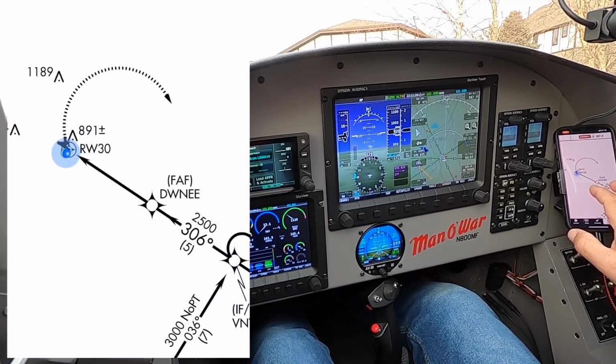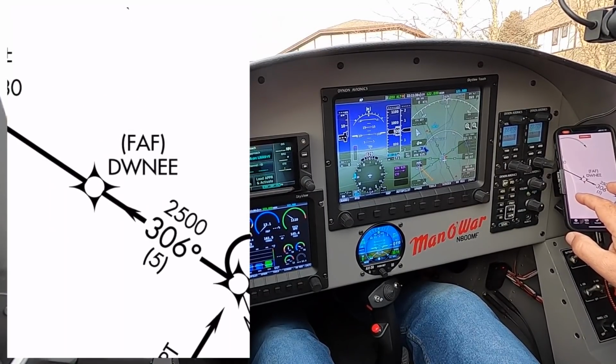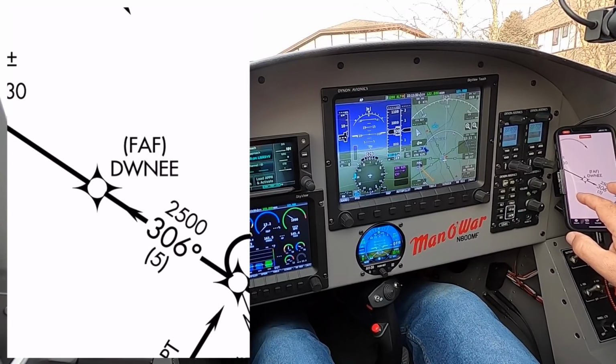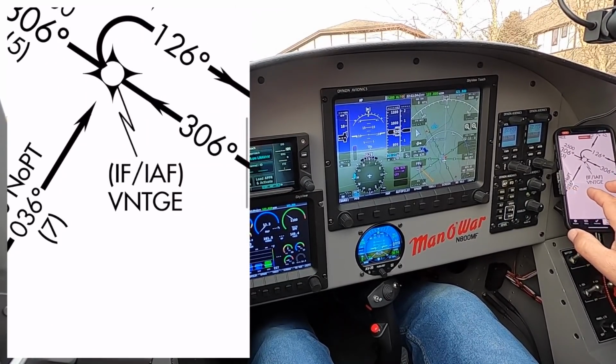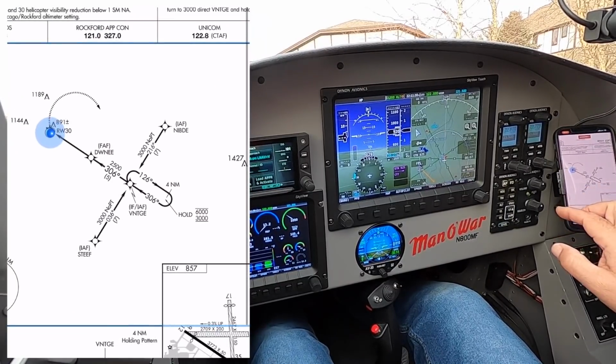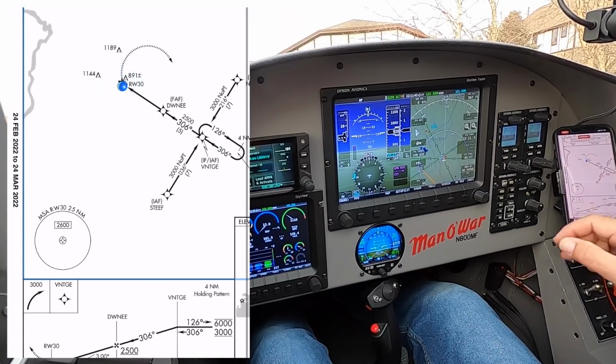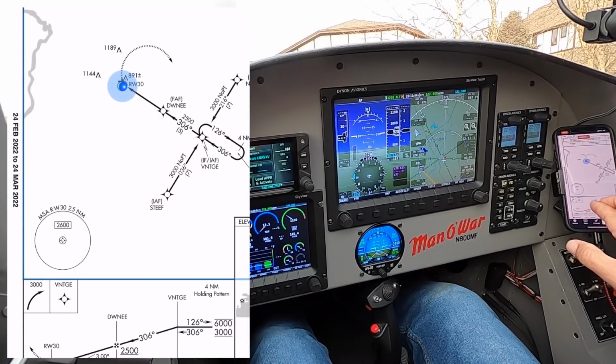Most of these five-letter identifiers for fixes, this one looked like Donnie to me, could be Downey. Some of them are pretty easy, like Vintage, but some of them represent places around the area, people around the area, football teams, sports teams, or whatever.